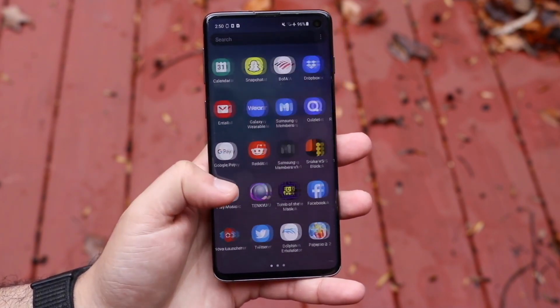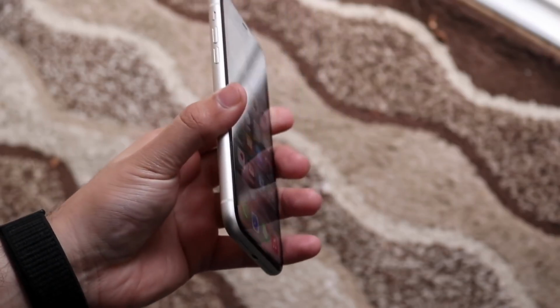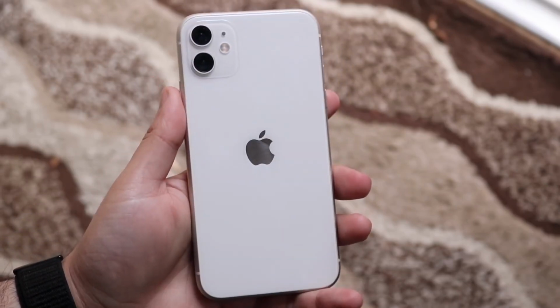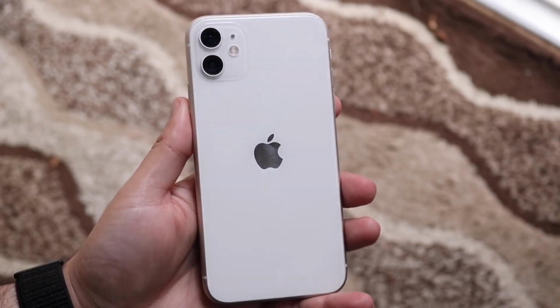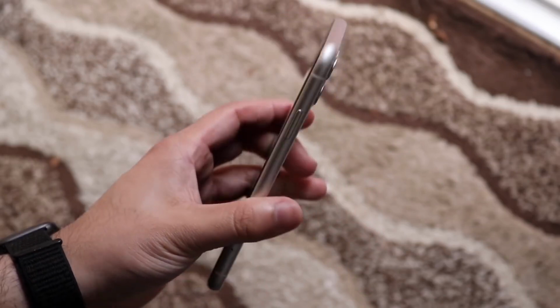Now the next phone I want to talk about is the iPhone 11. Now this phone definitely doesn't have the best camera anymore. It's also missing a telephoto lens, but this camera for its price tag is still very, very surprising. I think this camera still holds up pretty well to this day and age. Now you do have that wide and ultra wide sensor. You have 4K at 60 on the front and the back, which is really good.